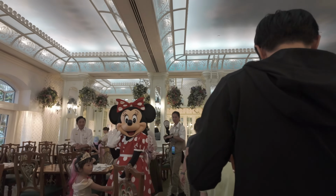Oh, for God's sake. And Enchanted Garden is a character meet and greet buffet. The best way to describe it is it's similar to Crystal Palace. So it's Mickey, Minnie, Pluto, and it's a buffet, but the food here is like seafood, cuts of meat.